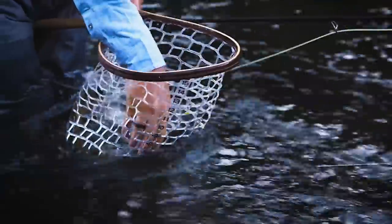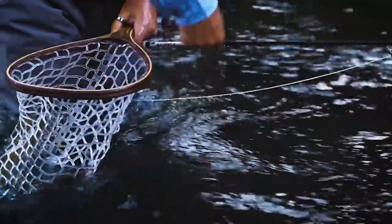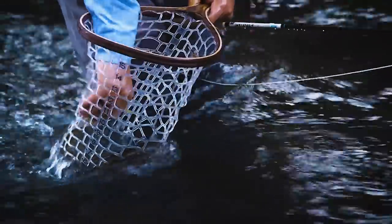Wild places and unreal rainbow trout. I'm just gonna get these flies out of here so I don't stick myself or stick this rainbow. Now there is a double dropper on this, so I have to be careful. And then I will show you what we're dealing with here.